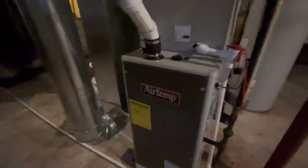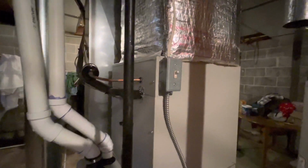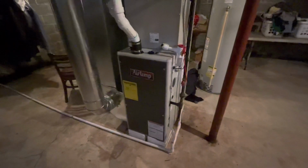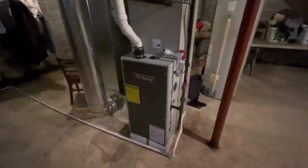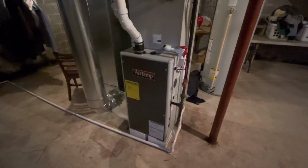And there's the flow. And there's where it says furnace installed September 2021. It was actually installed on September 30th this year. So yeah, this is my Airtemp furnace, right down in my basement, which replaced my Luxaire high efficiency furnace, which was in use for almost 30 years.